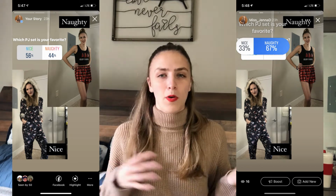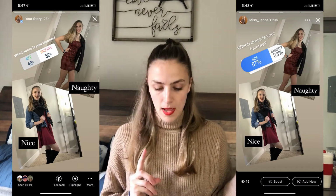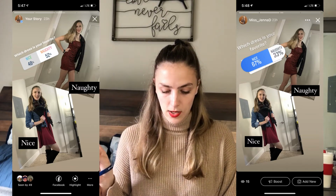So more people voted on Instagram. So I'm thinking that it might have leaned it enough towards the naughty, but it still was pretty close to being 50-50, votes wise. Same thing for the dress. It was 48% nice on Instagram and 52% naughty, whereas on Facebook it was 67% nice and 33% naughty.